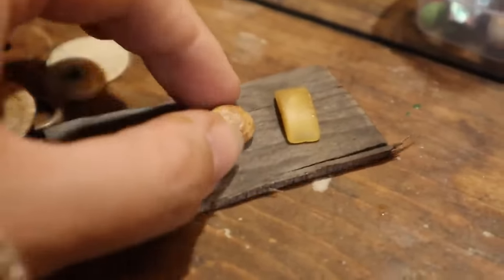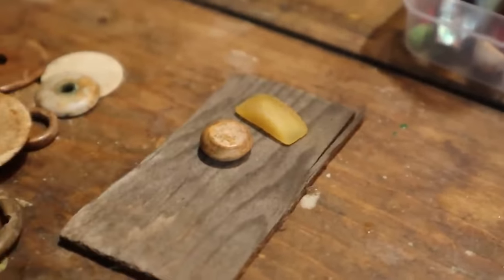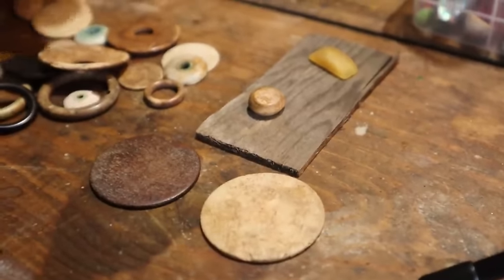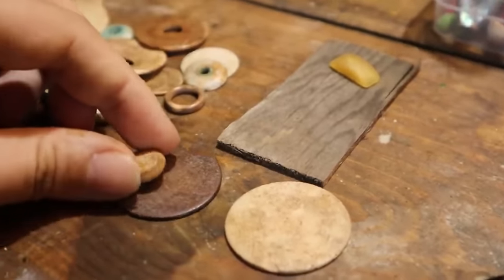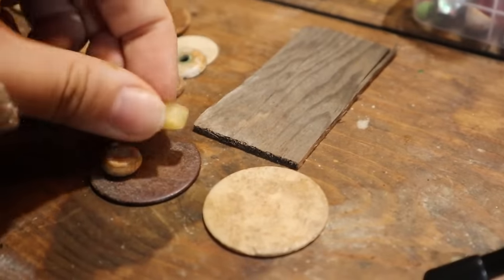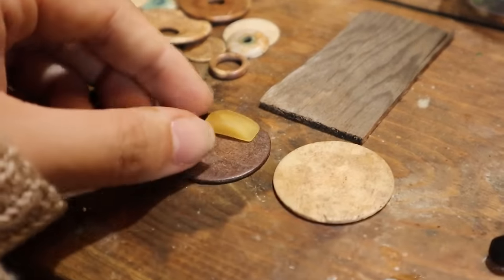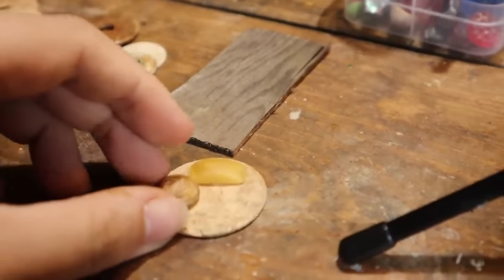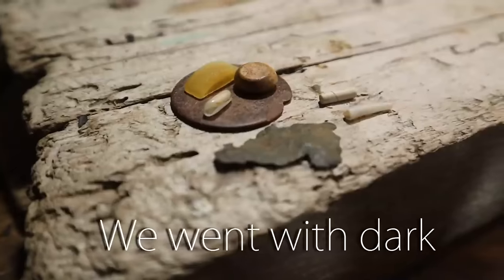So the thing on the left is the bone end of an antique knitting needle. The thing on the right is a 1920s glass bead. Cabochon again, I think. Cabochon. And then the things on it are our bone gaming counters, probably from Victorian times.